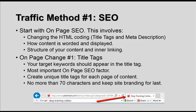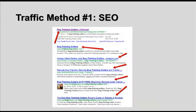You want to have no more than 70 characters and keep your site branding for the very end. You want to tell the search engines right off the bat, left to right, your most important keywords, which in this case would be dog training collars, and then at the end you could do dash your website name. So you don't want to go your website name then dog training collars. You want to go your keyword first, then your website brand name if you want to go that direction.